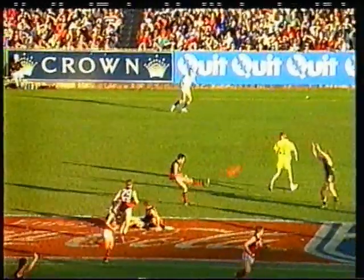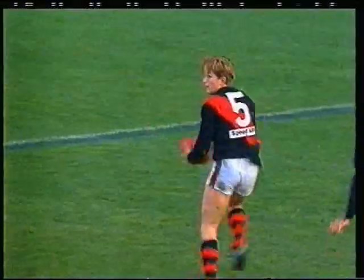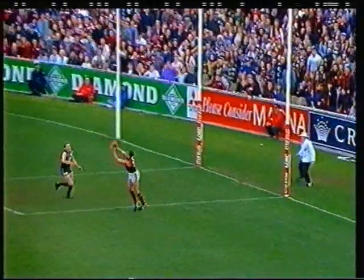Michael Long, courage, onto O'Donnell. Standing start, kick down to half forward. Over the head of Steve Alessio. Hurd needs support. Goes at goal. Seven!